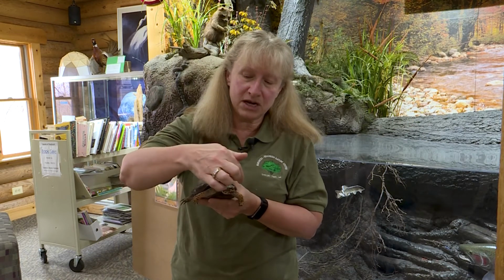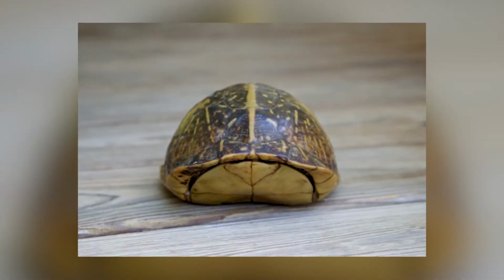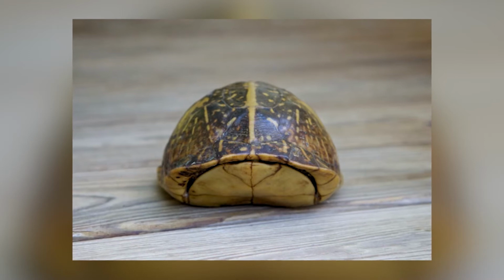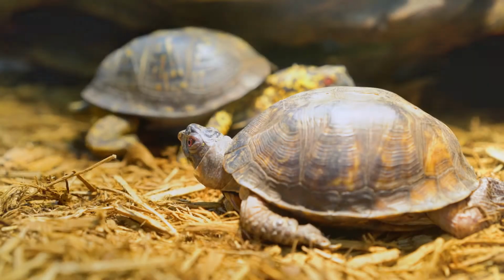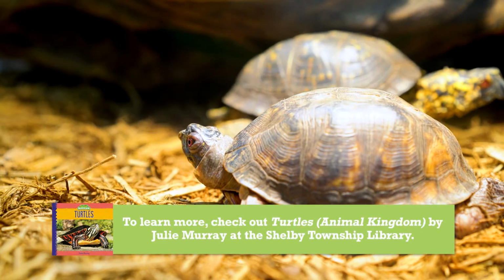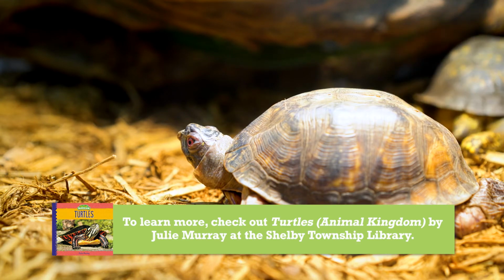arms in, and they'll tuck their head actually all the way inside here. Then they can take this portion of their carapace or shell, and they can seal themselves completely into their shell. And thus, they make themselves into a box, and that's why they're called a box turtle.